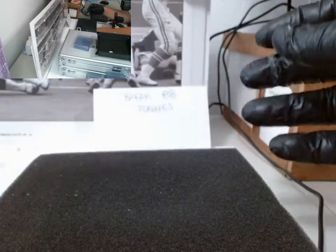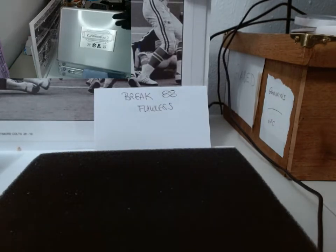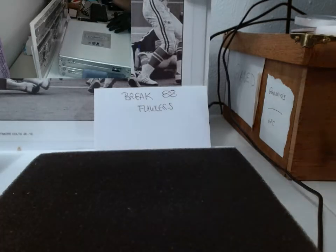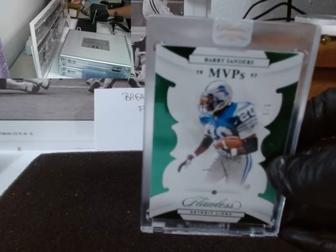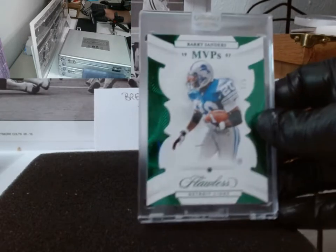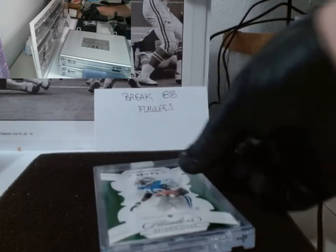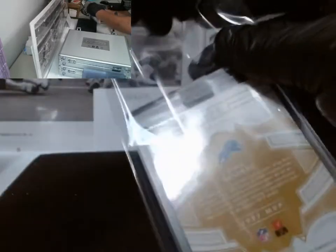Nice hit there. Let's go in for the big boys. You aren't going to believe one of these. Let's start out with a Hall of Famer, MVP 1997 from the Lions, Barry Sanders. Barry Sanders 5 of 5. MVP card, 1997. With an emerald, no less. 5 of 5 with an emerald. Barry Sanders. Nice hit there.